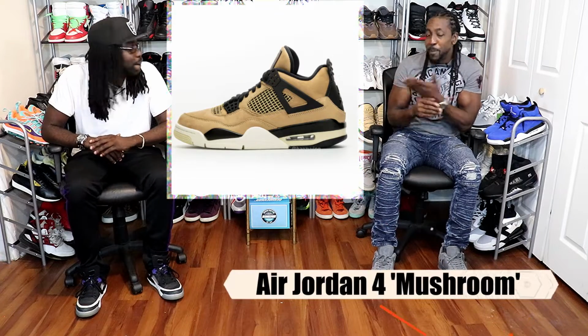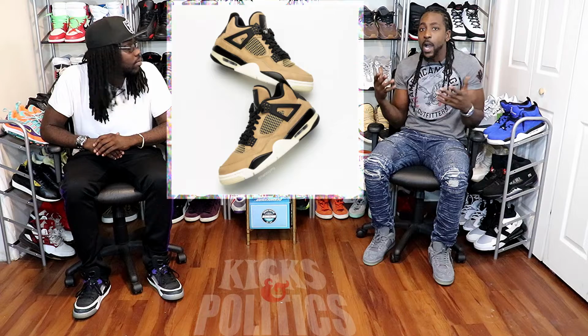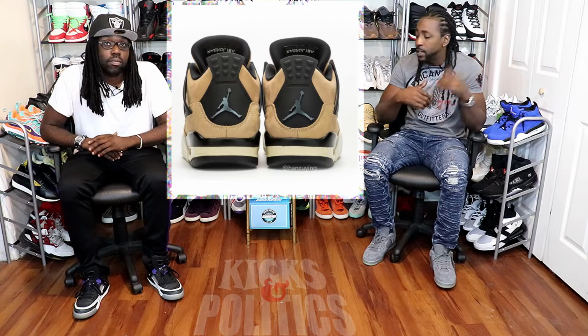Shoe number four on our low-key greatness list is the Air Jordan 4 Mushroom. This shoe is a women's release, but it's rumored to come in extended sizes. What we have here is an all-wheat suede upper with sail on the midsole and sail on the outsole. An iridescent Jumpman falls on the heel and the tongue of the shoe, and this shoe releases at $190. It's available right now. Shoe number four, the Air Jordan 4 Mushroom.